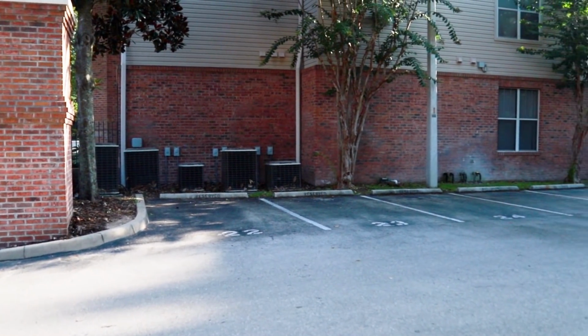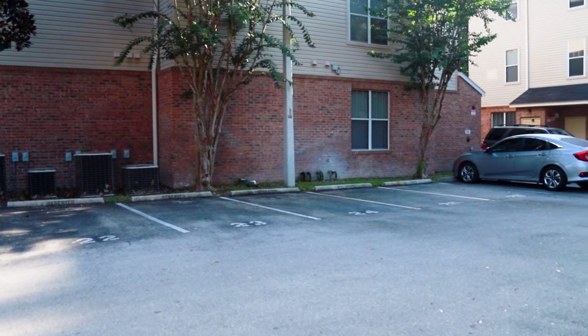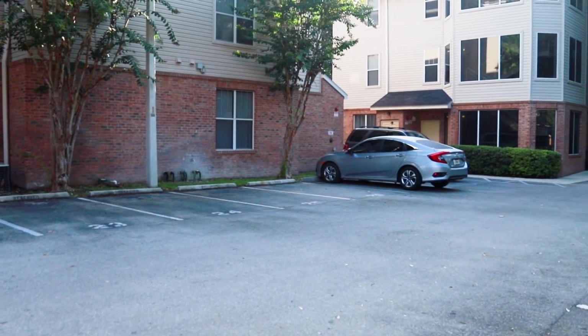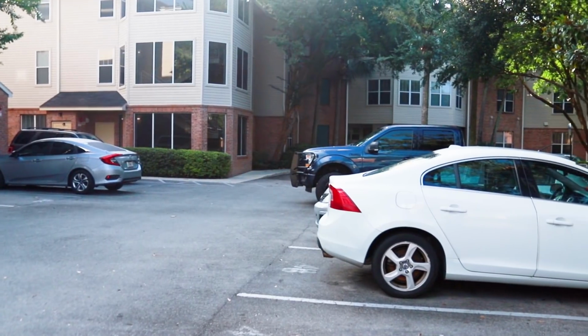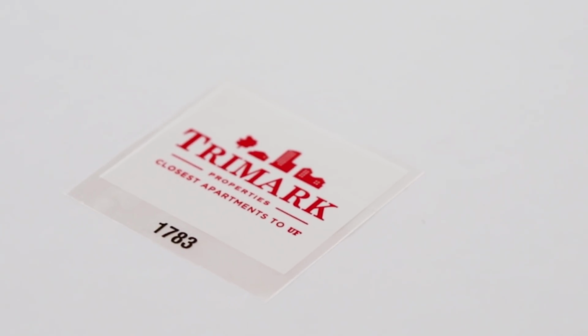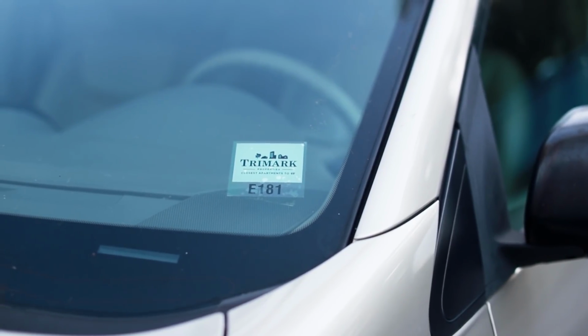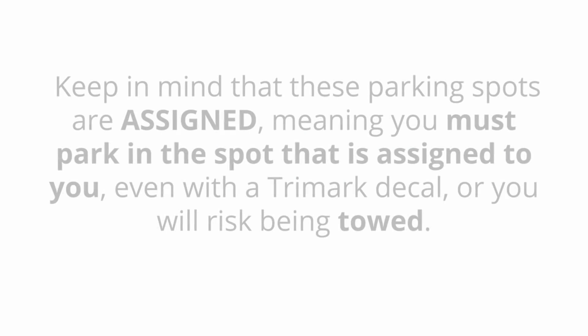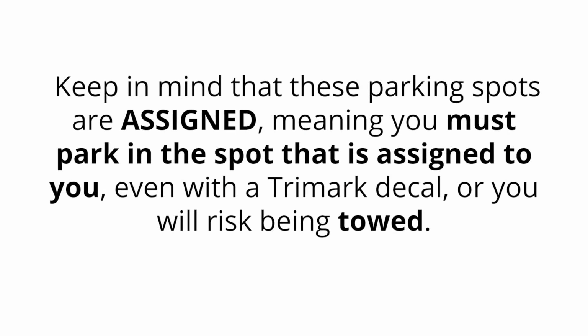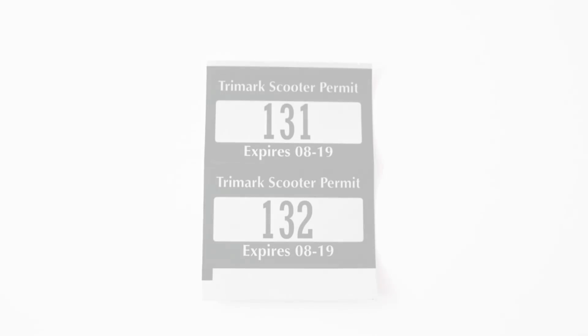If you reserved a Trimark car or scooter decal, you will receive a parking decal at check-in. You will need to go and immediately put your decal on your car and/or scooter at this time. If you purchased reserved car parking, your decal should be affixed to the inside of your front windshield in the bottom left-hand corner near the steering wheel. Keep in mind that these parking spaces are assigned, meaning you must park in the spot that is assigned to you, even with a Trimark decal, or you will risk being towed.